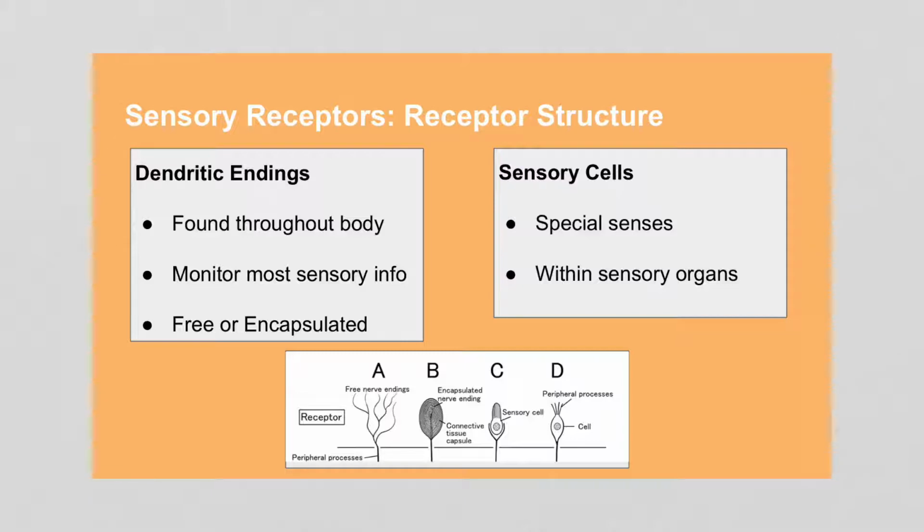I should just take a second to talk about the encapsulated dendritic endings. So over here, we can see right away that this is a Pacinian corpuscle, and the multiple layers are a capsule of connective tissue, just so you know what it's encapsulated with.